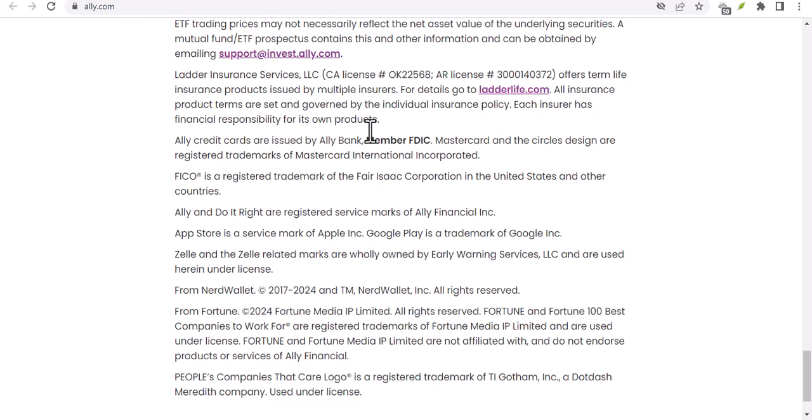Alright, you've got the address, you know the other payment options, and you're armed with some valuable tips. Now go forth and conquer your Ally credit card payments.